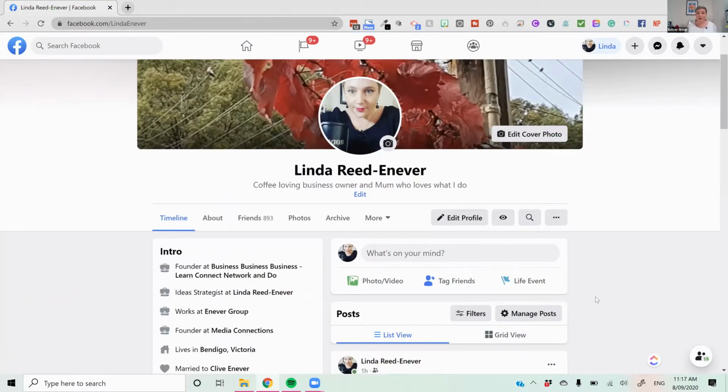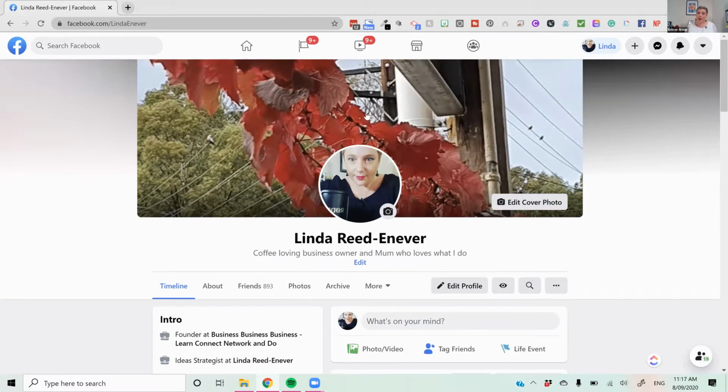So this is our Facebook profile over here. So our image in our Facebook profile. Now, the profile is your account. It's your key. It's your login to Facebook. You should only ever have one of these. Everything else should be pages or groups. So this is the place where you log into Facebook. It's your personal profile, and then it allows you to be able to open up everything else.